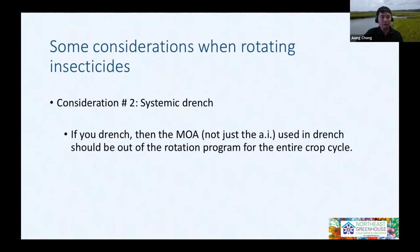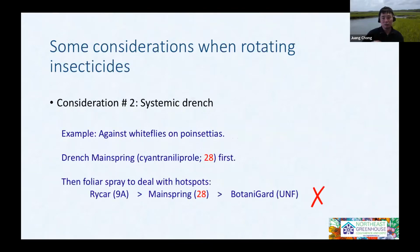Another consideration is, if you end up using a systemic drench, remember that whatever you use to drench, you cannot use it to spray later on if it's the same crop. That would basically cause some issues later on. So for example, on whiteflies on poinsettia, folks are doing quite a bit of drench, and one of the products that folks use for drenching is Mainspring. Quite a few people are doing that.